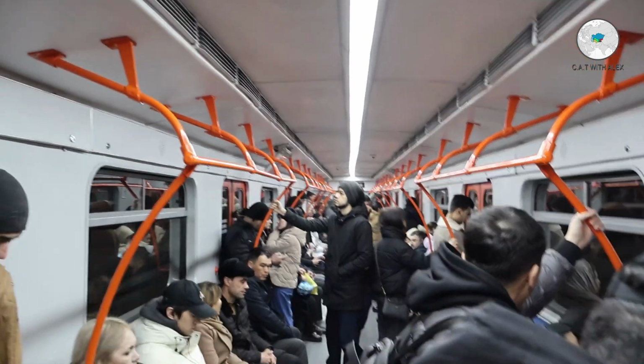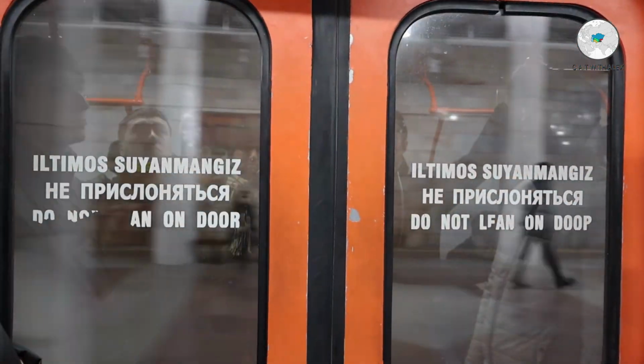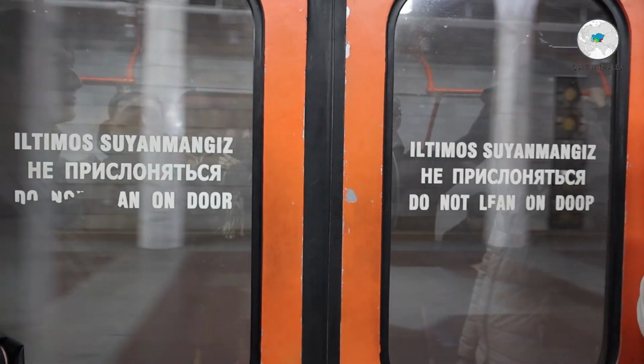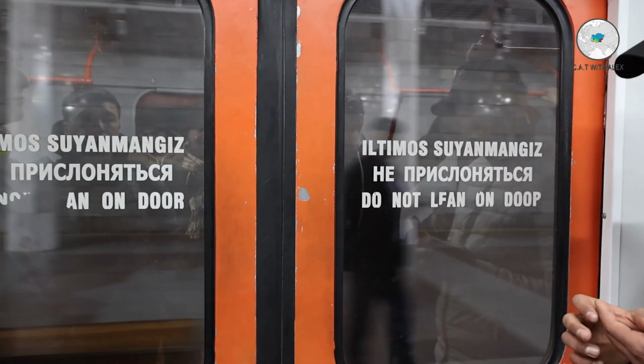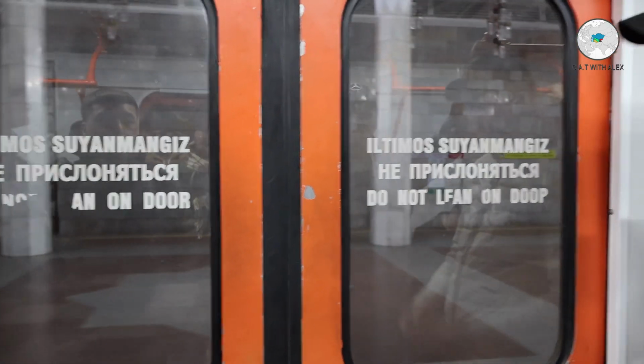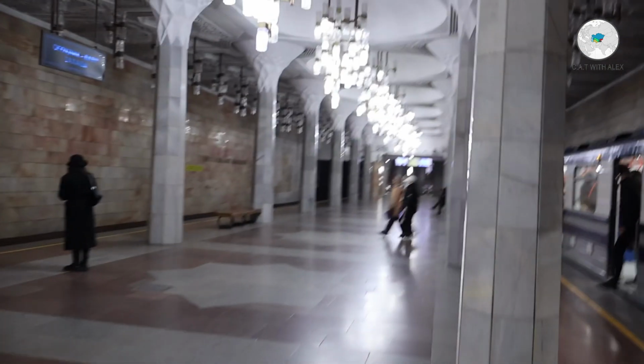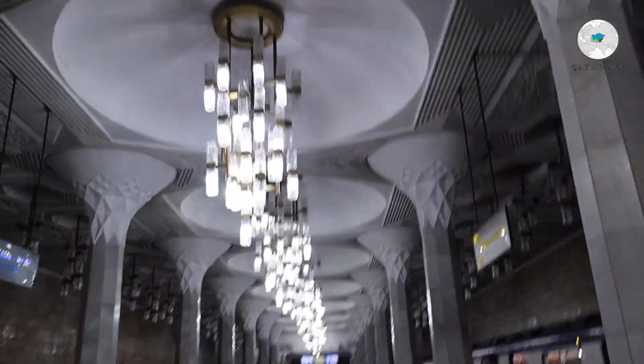From Amir Timur station, we will go to the Independence station. In the Uzbek language, it is Mustaqillik Maydoni. Inside the train, they will announce the next station. Independence station is one of the most beautiful subway stations in Tashkent city. The station is very bright, as beautiful chandeliers provide bright light.